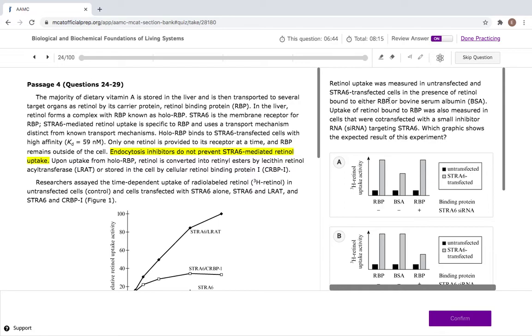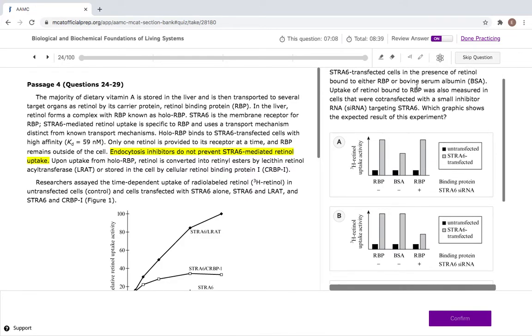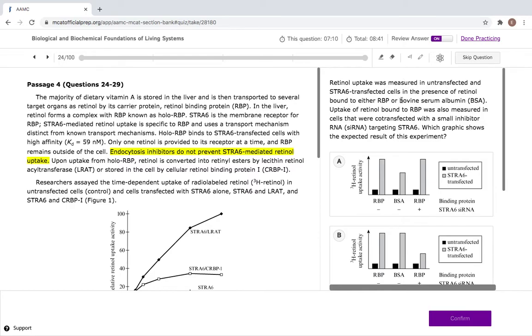Retinal uptake was measured in untransfected cells. Again, this is the control. And STRA6 transfected cells in the presence of retinol bound to either RBP or bovine serum albumin. Okay, they didn't tell me anything about BSA. Nothing in this passage was mentioned about BSA. So they want us, because they know we haven't seen this before, to make a decision about how BSA works.